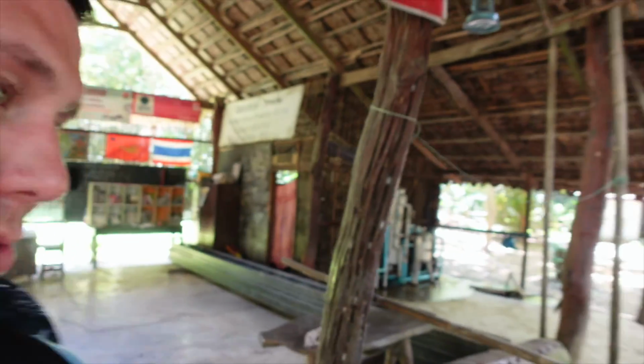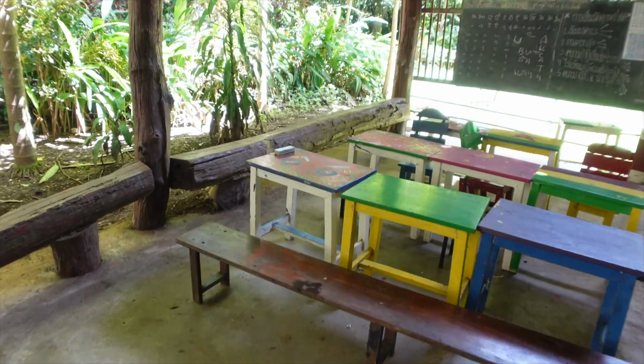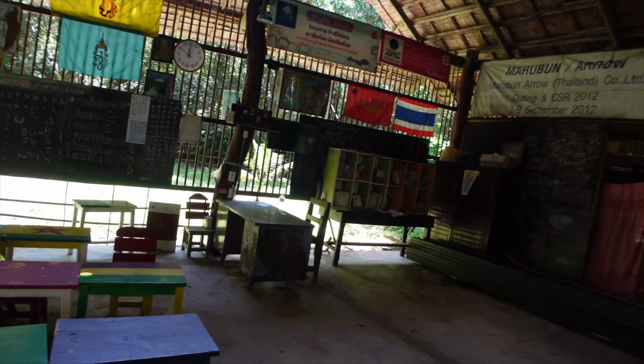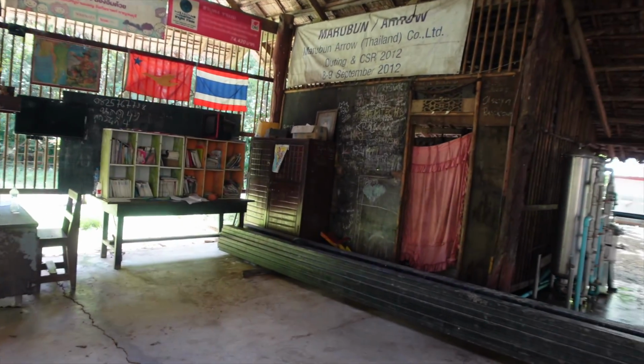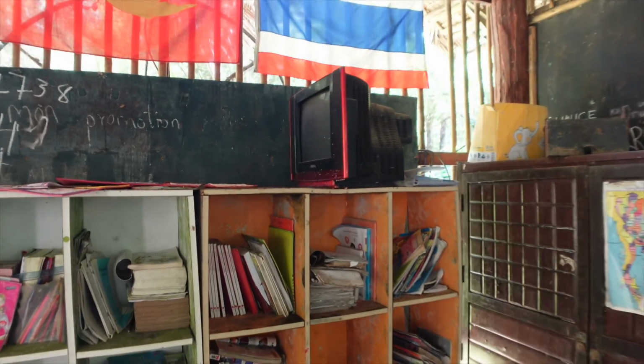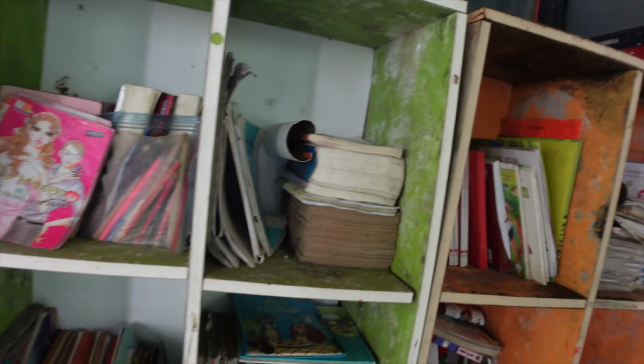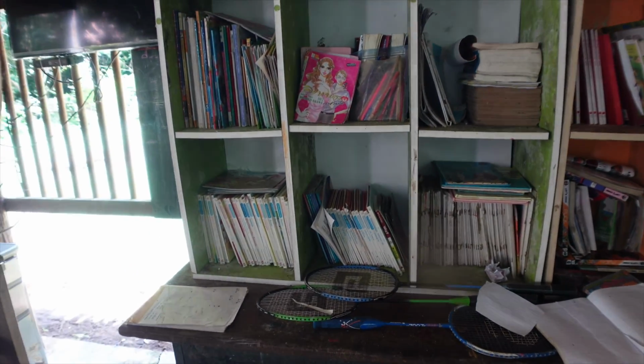So we just stopped off at a school, and take a look at this school. Nothing like a school I have ever seen before. Quite the classroom facilities, huh? As you can see, mosquitoes and stuff flying around all over my screen. I guess this would be their blackboard. Books. When was the last time you guys saw a TV like this? A mosquito flying around on the lens.